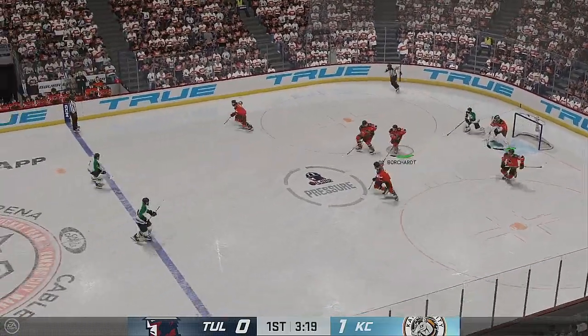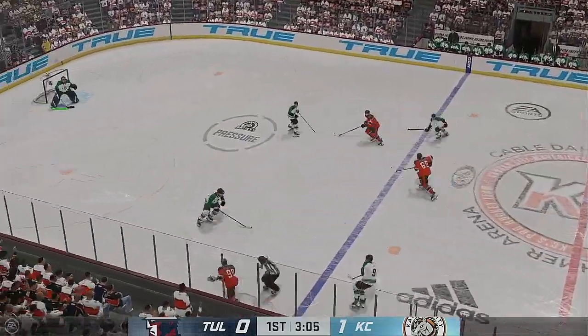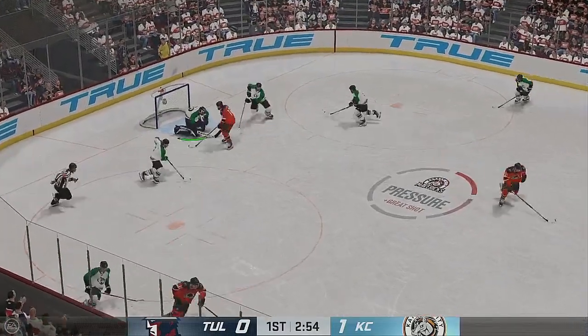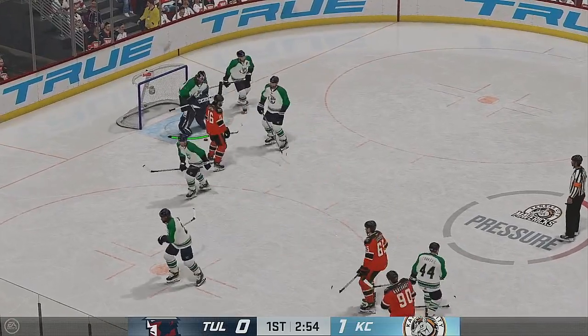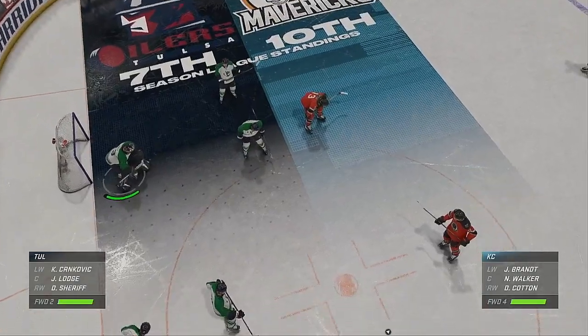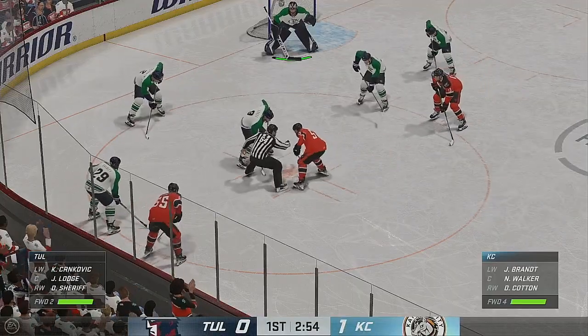Big hit, and that frees up possession. Kansas City's got it in their own zone. The Mavericks played along the boards. Oh, he just got enough of that to keep it out. Well, he makes an incredible save on a point-blank shot here, James. I love the way he's aggressive, he's competitive, and he wins the battle. Kansas City's got the lead here late in this first period.